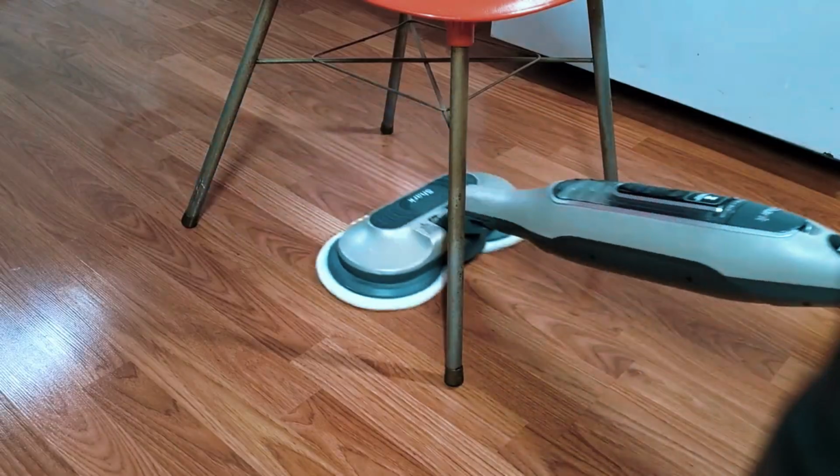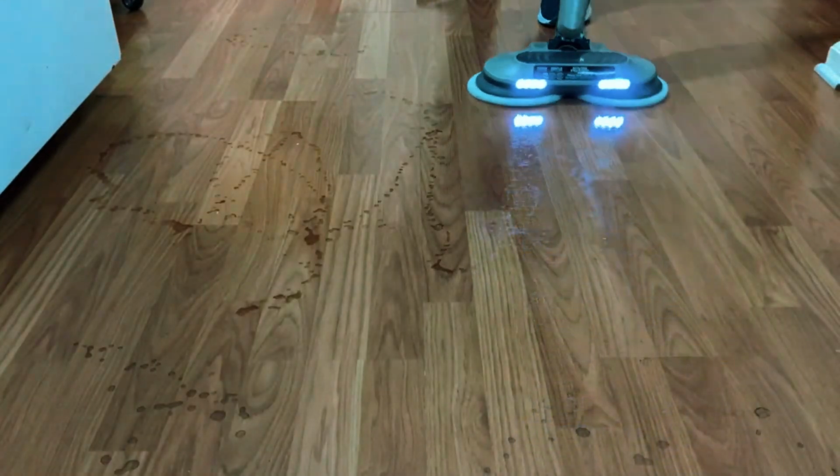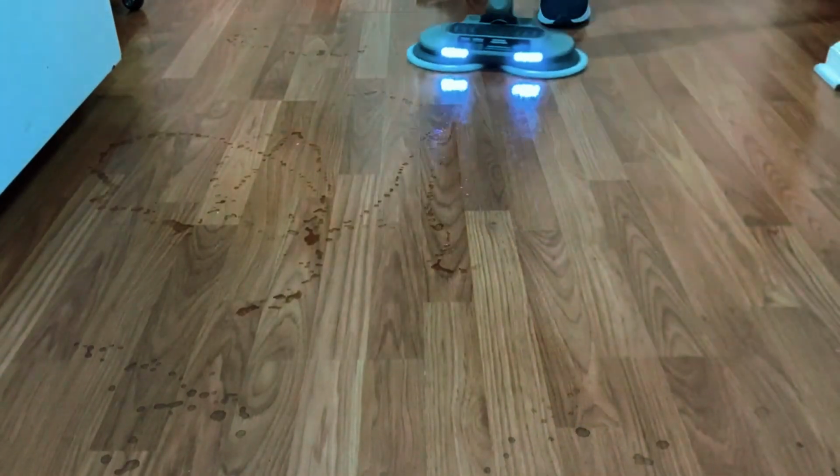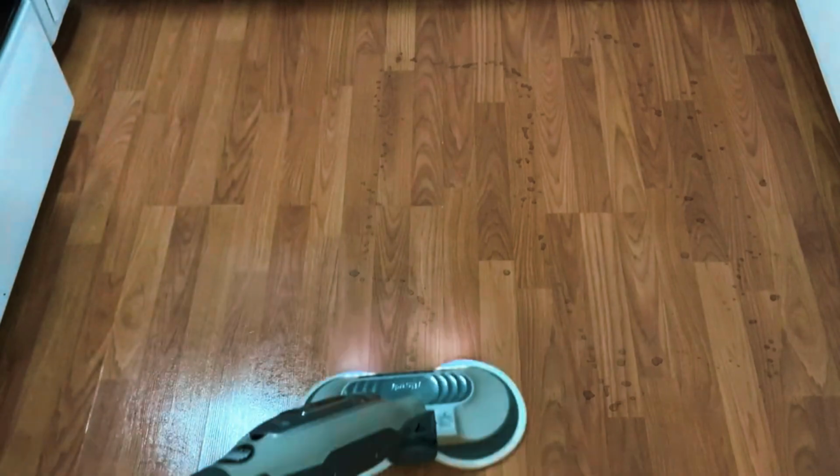It does have a bit of weight to it, coming in just over 6 pounds, and switching out the mop pads while they're still warm can be a little awkward. But if you're cleaning often and want something sturdy, simple, and reliable, the Shark S8001 is a great option. It's consistent, efficient, and built for real everyday cleaning.